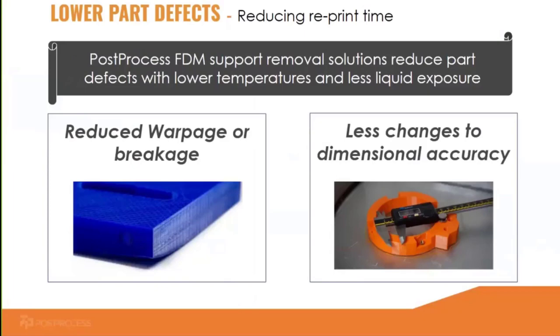And then lowering the part defects is going to come from two key components as well. First, as I spoke to before, that reduced liquid exposure. So this is important because the more exposure a part has, the more it will absorb, and then in turn, that's going to negatively affect the part's dimensional accuracy. So this is going to be really critical for parts with thin walls and fine feature details. And then the second component is our chemistry's effectiveness at lower temperatures. Processing FDM materials at lower temperatures reduces the risk that they're either going to warp or break during your post-print.